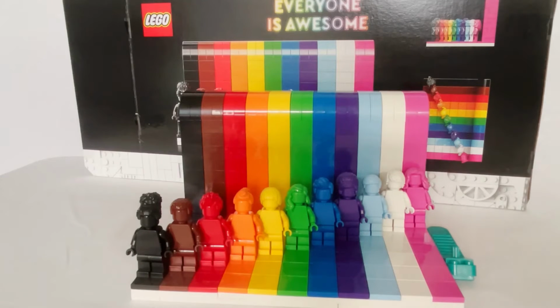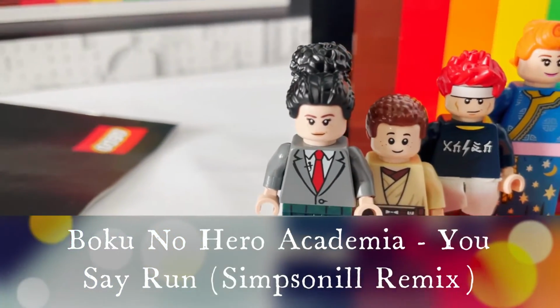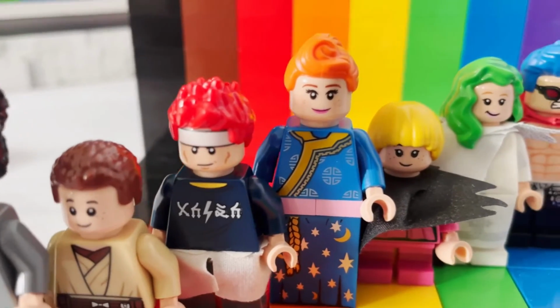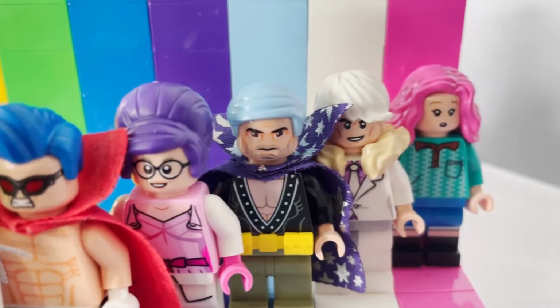Otherwise, let's move on to the more special part of this video, which is where I make customs of all of these figures right here. After a hefty amount of building and a lot of fun, I finally came up with the holy grail of these 11 figures of anime characters. So without further ado, let's go on to the first character, starting off with Hero Academia.